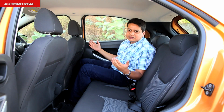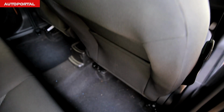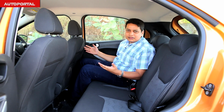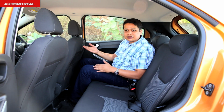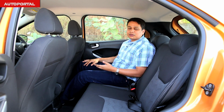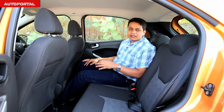And what Ford have done over here is a very smart, very intelligent thing. What they have done is scooped out the backrest of the front seats to give you greater knee room over here. And what they also have done is that they have raised the front seats up, and what that ensures is that I have a place where I can stretch my feet. So overall, the back seat of the Figo is one of the better ones in this segment.